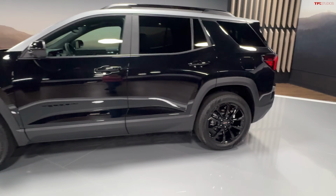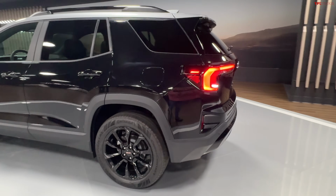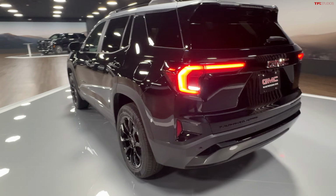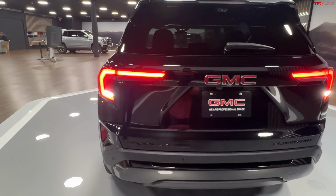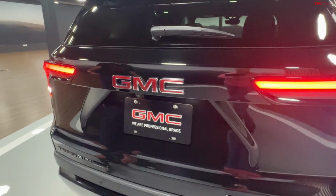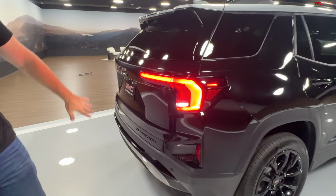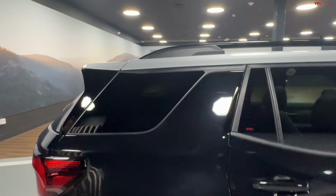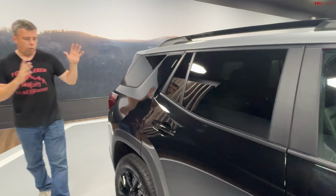So what you see right here is the new Elevation trim level, which is now the base trim level of the Terrain. The older trim levels, SLE and SLT, are no more. And you see some of the updated styling, including the rear tail lamps. And this is a fully blacked out package. All the trim and all the badging is black, but it's two-tone. So something new for GMC, and I love this. I love contrast and multiple colors, so I welcome this.